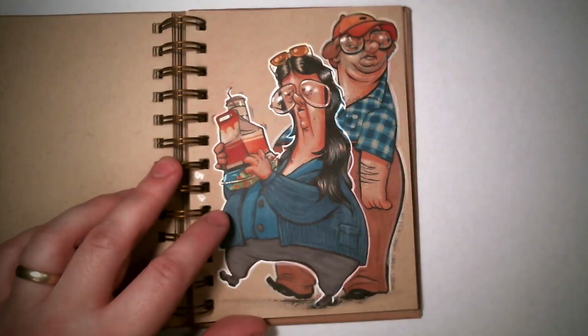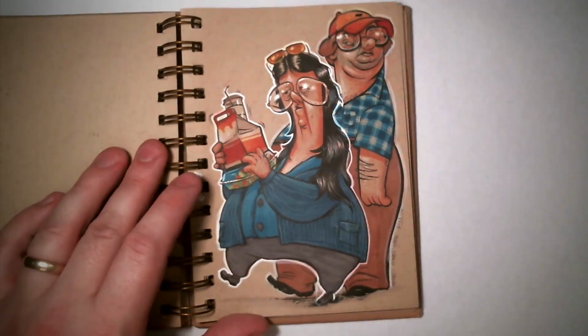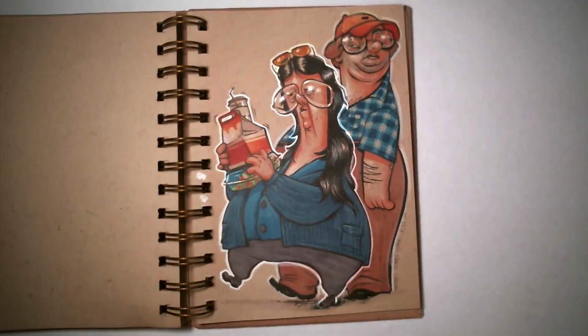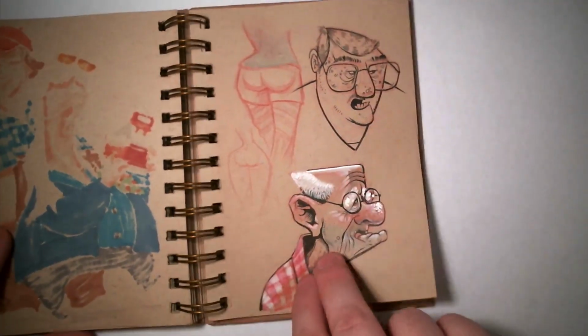I think this is one of the last times before Will moved to California that we went sketching. We tried doing a sketch crawl, and I don't think we ended up sketching much at all. I did this at the first place we went, and then I think we all just kind of were like, let's go see a movie. So we went and saw a movie.